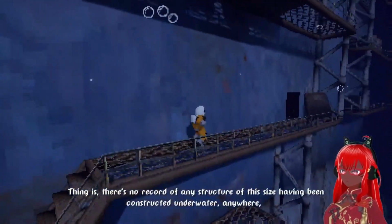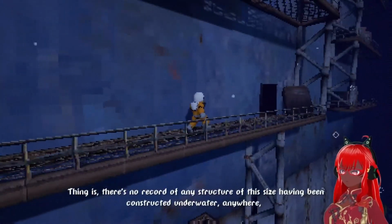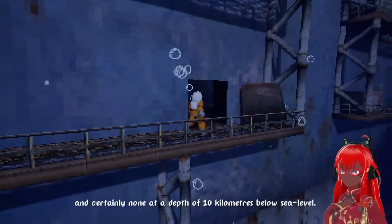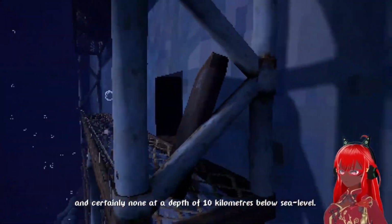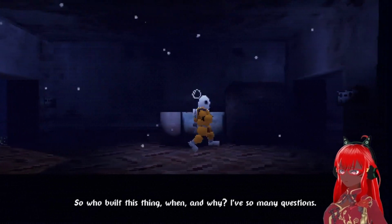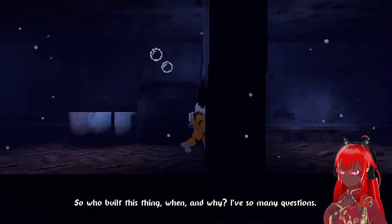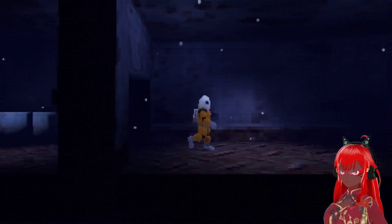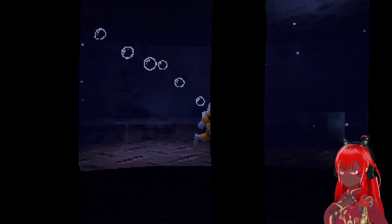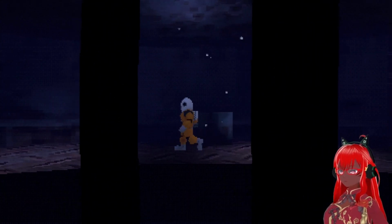Thing is, there's no record of any structure of this size having been constructed underwater anywhere. Certainly none at a depth of 10 kilometers below sea level. So who built this thing? When? Why? I've so many questions. You and me both, sister. What?